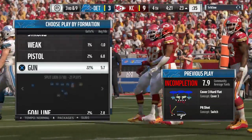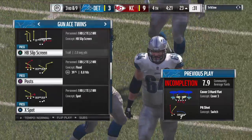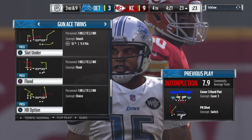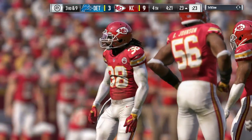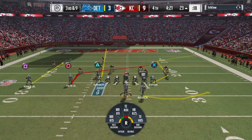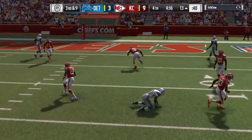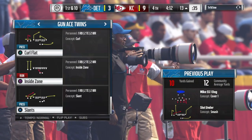Now it's third. Not only did they drop what looked like an interception in the end zone, they blew a golden opportunity to shift the momentum. Still 9 yards to go on third down. From the gun on third down, Stafford. Over the middle, complete to Tate. We'll give him 10 yards on that one, and that'll earn him a fresh set of downs.